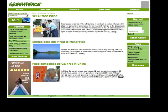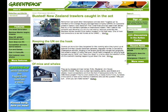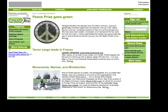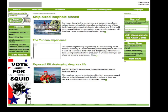The act button disappears here, but the join button moves over to the area of the so-called golden triangle on the site, along with the drop-down menu for Greenpeace's national websites. Here, the join button is replaced with an image of a polar bear, one of the first stereotypical global warming images to appear, and accompanies a suggestion to please give now.